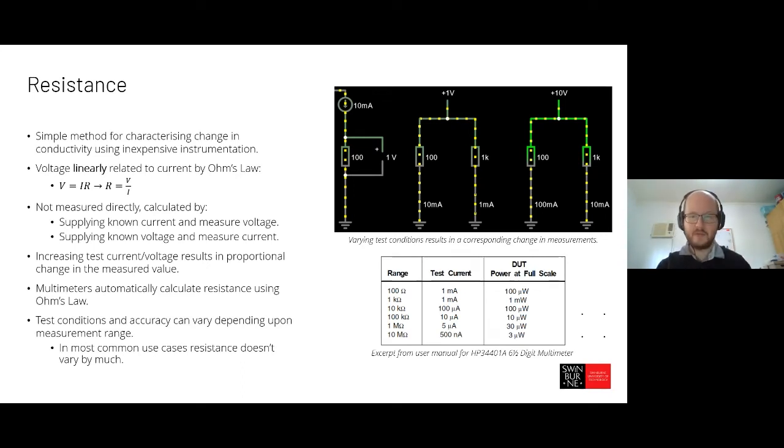Now, there's no way to measure resistance directly. So when you plug a multimeter into a device, you don't just get an ohms reading out by magic. What it's doing is either supplying a current to that device and measuring the voltage across it, or supplying a voltage to it and measuring the current. In the case of the multimeter I mentioned earlier, it supplies a current and then measures the voltage. So it's essentially acting like a voltmeter, which it does as part of its normal function anyway, and just in series adding a little current supply and driving some power through your device. And then it's doing the math internally, just applying Ohm's law in order to figure out what that number of ohms is.